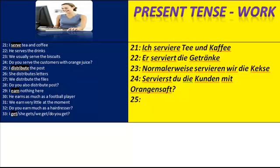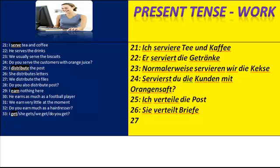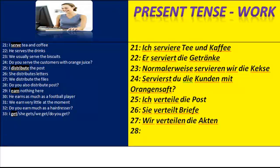Like so. Okay, right. Nummer 25, meine Damen und Herren. Number 25. Verteilen is to distribute. So, I distribute. Ich verteile. I distribute. The post. Die Post. Okay. 26, meine Damen und Herren. She distributes letters. So, sie verteilt. Okay, E to a T. Briefe, letters. And then we have it. Right. Nummer 27. We distribute the files. Wir verteilen die Akten. Wie das?